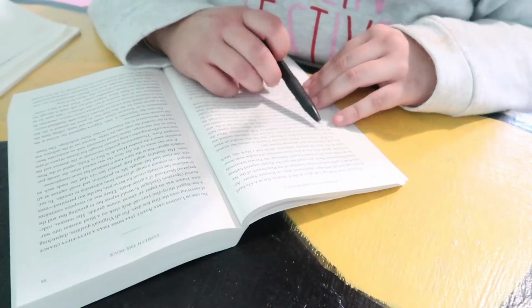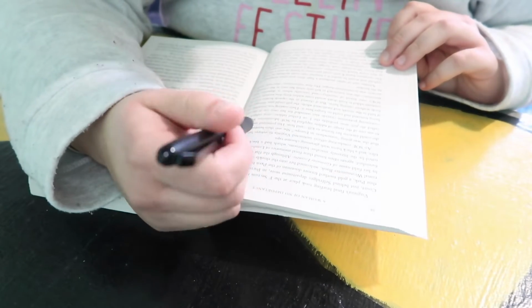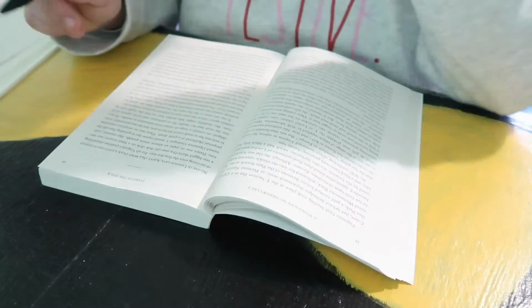You can do the same. You can highlight, you can make notes, you can do all of that. I do that on my Kindle as well. But they are not priceless. Don't treat them like they are.